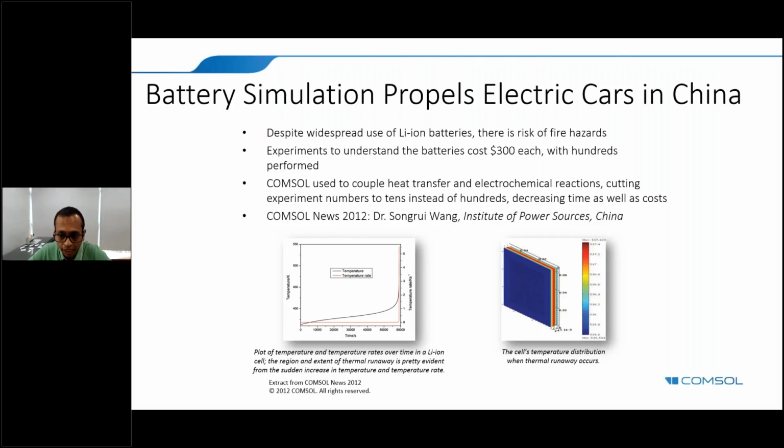And one of the most important aspects of an electric vehicle, of course, is the batteries, the battery pack. And the individual component of the battery pack, of course, is the battery cell. And as I said in the previous slide, we are a truly multi-physics software, and this is one of our strengths. You can couple complex multi-physics problems and solve them accurately in COMSOL.